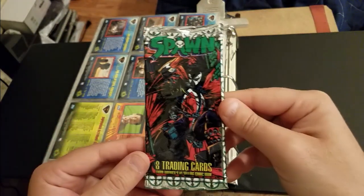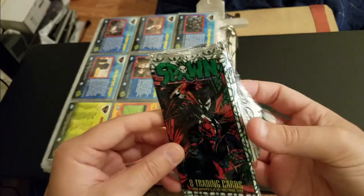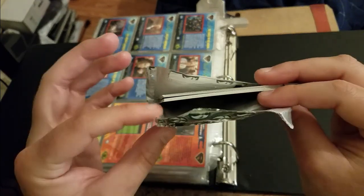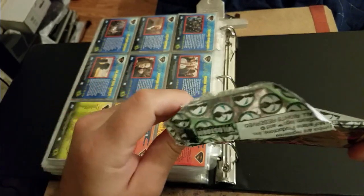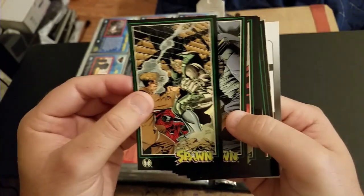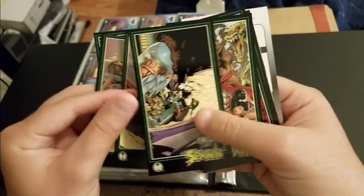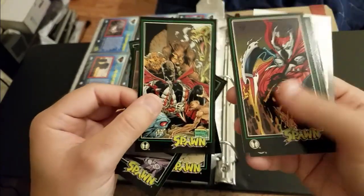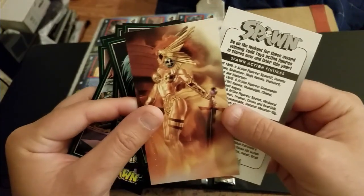I do have these Spawn cards. I got 2 at the last con, but they're really long. The wrapper is a strange foil. It's almost like a candy bar wrapper. But these cards are long, and so they don't fit into these standard sleeves, unfortunately. And then I did get one of the rare cards too.